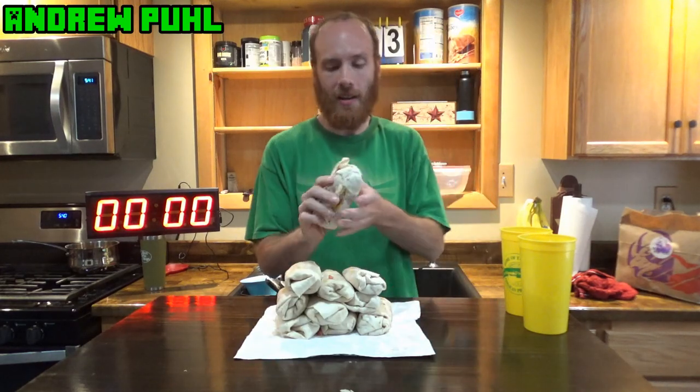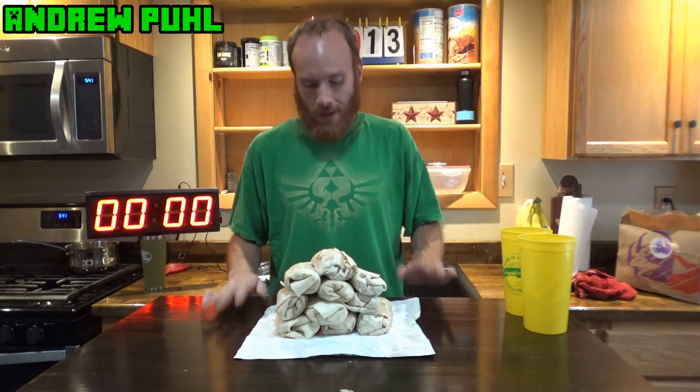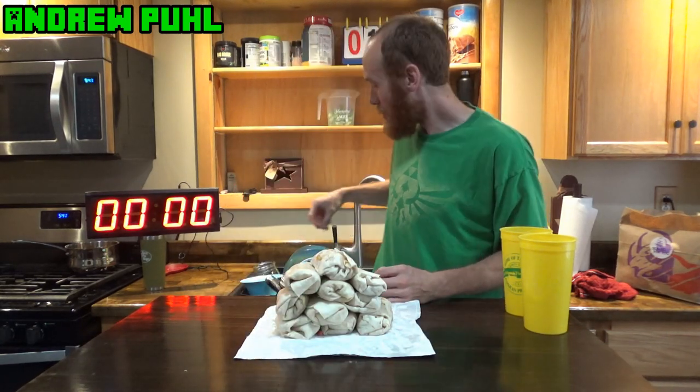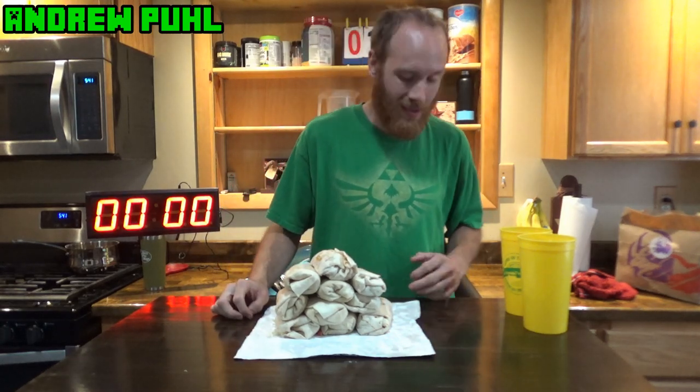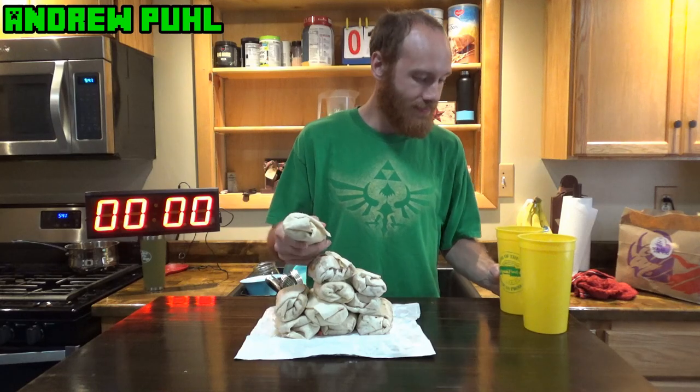But I'm gonna open these up, see how fast I can do 10 of them. All right, got these things all opened up. Don't have any idea how long this is gonna take. I haven't tried to speed eat anything in a little bit, so probably gonna be slow. But here goes 10 loaded taco fry burritos as fast as possible.